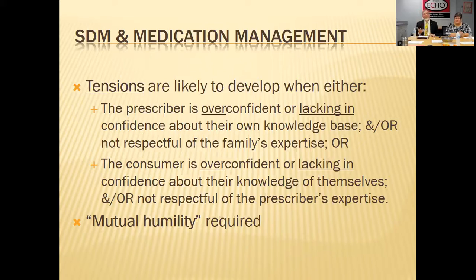If the prescriber is overconfident or lacking in confidence about their knowledge base, they may be very directive in their approach to medication treatment. I'm the doctor, I'm the nurse practitioner, I know what's best for you, this is what's best for you. Or they may be lacking in knowledge. I've seen some prescribers who are uncertain about prescribing and so will abdicate responsibility for their role in the process and will say, what do you want your child to be taking? Which is equally inappropriate. And obviously not being respectful of the family's expertise is a point where tension can develop as well.